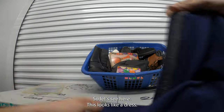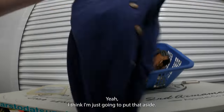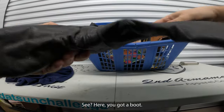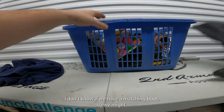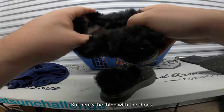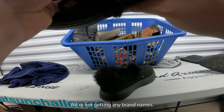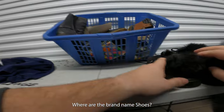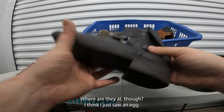So let's see here. This looks like a dress. Yeah, I think I'm just gonna put that aside. Let's see here, we got a boot. I don't know if we have a matching boot. Looks like we might. Ooh, what are these shoes? Shoes look very fuzzy. But here's the thing with the shoes. We're not getting any brand names. Where are the brand name shoes? Where are they at though? Oh, I think I just saw an UGG.